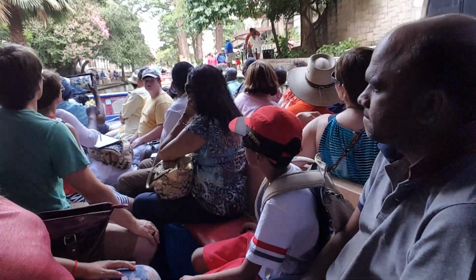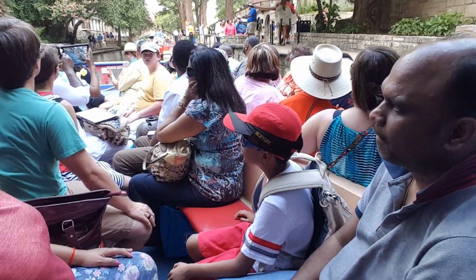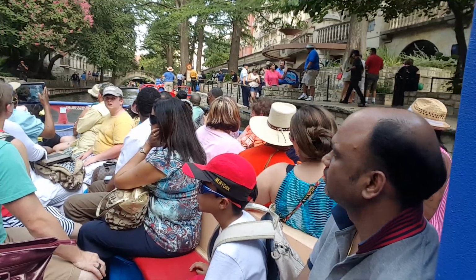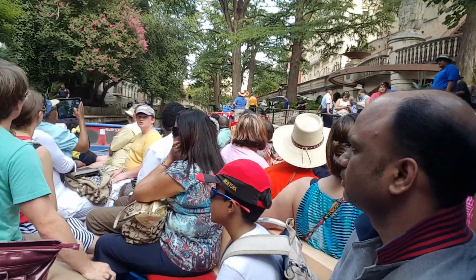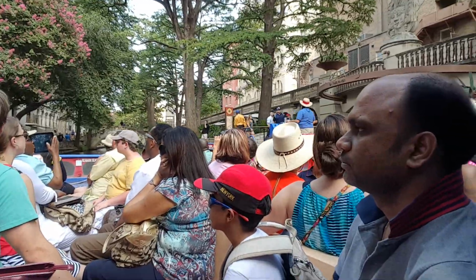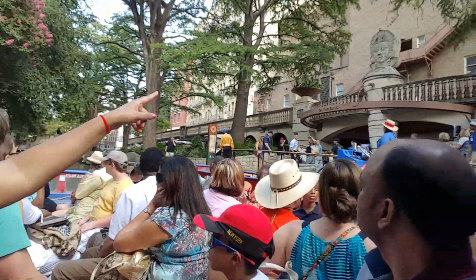But I will tell you this, over Memorial Day weekend in 2013, San Antonio received 12 inches of rain in 8 hours. 8 hours after it stopped raining, we were out here in boats like this doing tours. Point being, flood control system works.